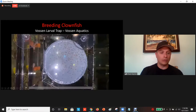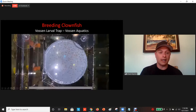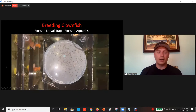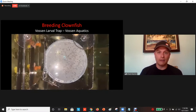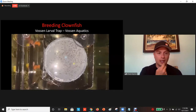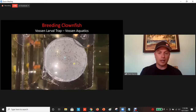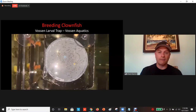So let's say you got the clownfish spawning on a piece of reef rock or your glass in your tank, and you want to collect the larvae. This is the Vossen larval trap. It's a little acrylic box that Chad Vossen created with Vossen Aquatics. You can see the aeration there on the left-hand side. By that aeration is an LED light with a suction cup that you attach to the outside of the tank. And you set this up the night before.